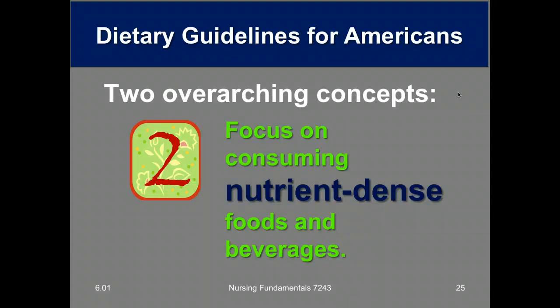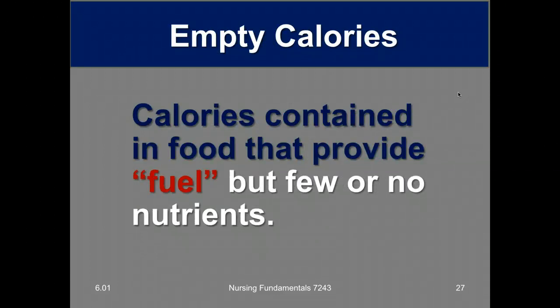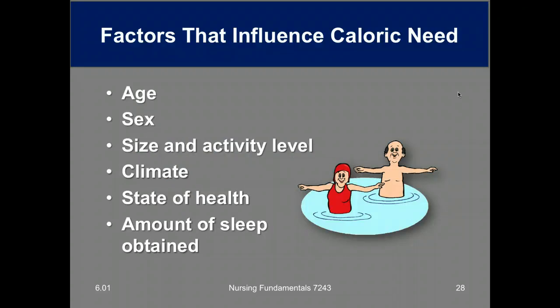Another overarching concept focuses on consuming nutrient-dense foods and beverages. Foods that have high nutritional content also have high energy. Empty calories are contained in food that provides fuel but few or no nutrients, such as a candy bar or a Rice Krispie treat. Factors that influence your caloric need are your age, your sex, be it male or female, your size and activity level, the climate you live in, the state of your own health, and the amount of sleep that you get.